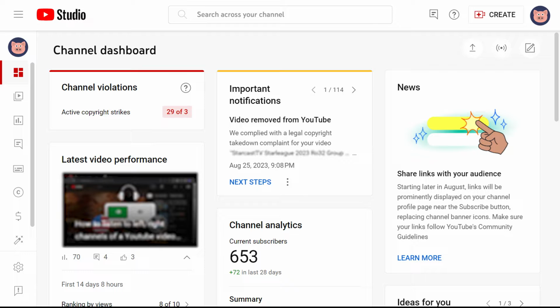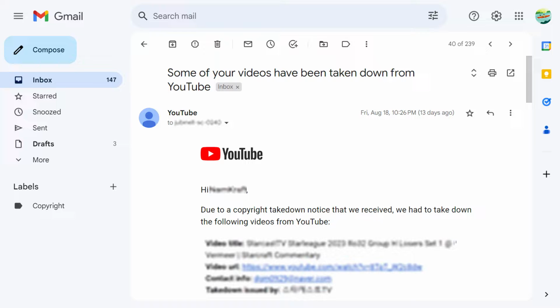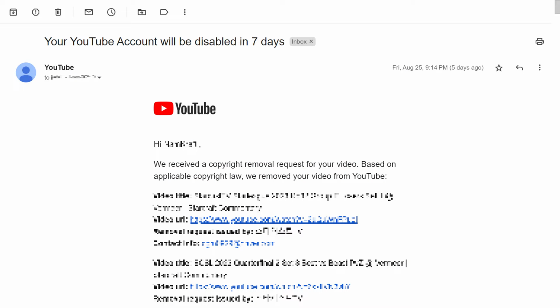In YouTube Studio, you should see a new section in the top left area that says Active Copyright Strikes. Click on it to show your strikes. At the same time, you will receive an email from YouTube titled, "Some of your videos have been taken down from YouTube." Each email is associated with a strike. If you receive 3 strikes or more, you will see this other email. Your YouTube account will be disabled in 7 days.